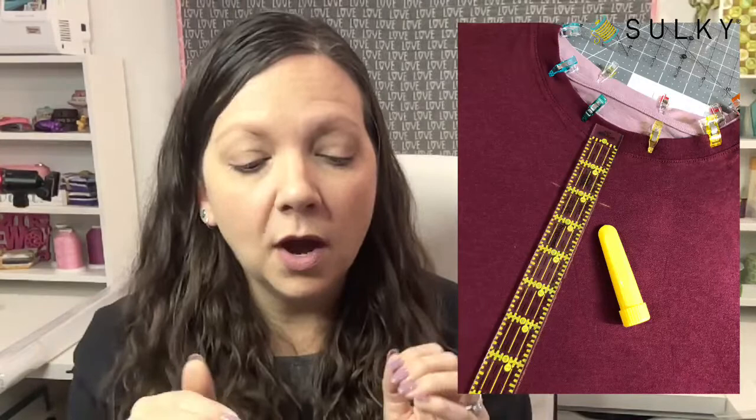So then we're also going to measure down where we want the upper edge of our lotus or of our applique, depending on if you're doing another motif. So mine was about 2 inches below that lower edge seam of the collar, let's say, of the neckline. So about 2 inches down, I marked on either side of my ruler to say, okay, this is where I want the upper edge of the lotus applique to hit.